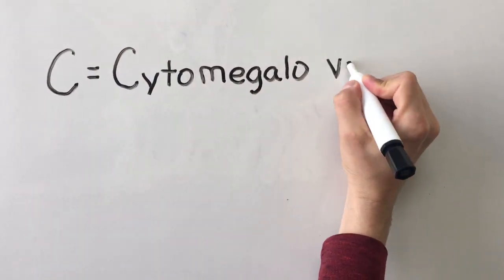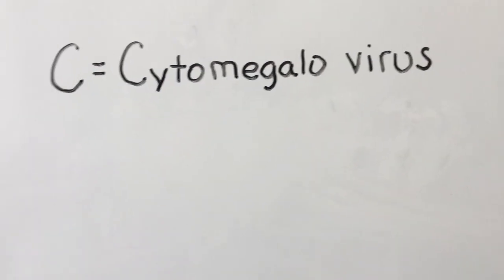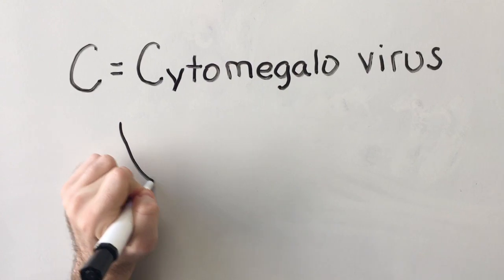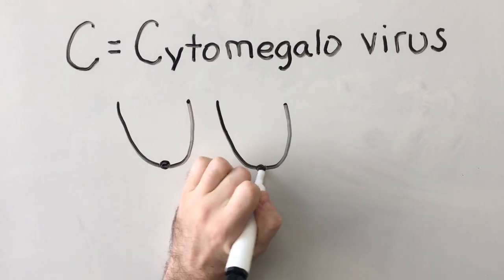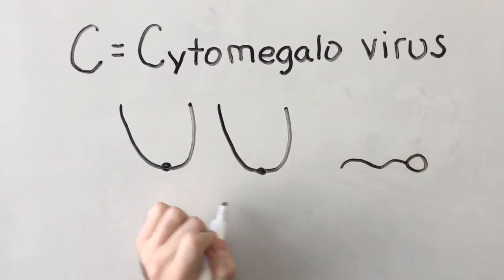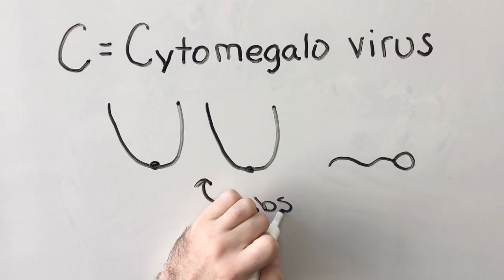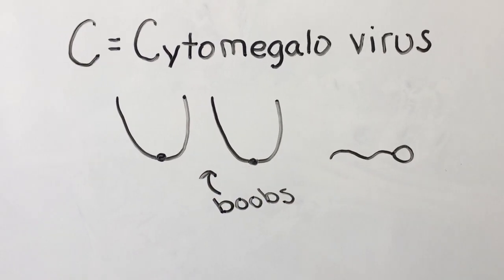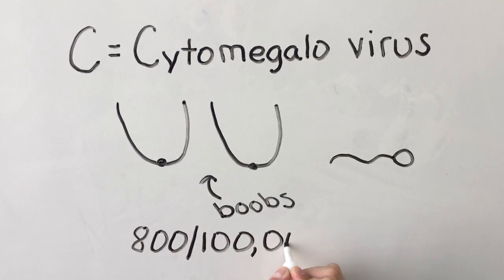Cytomegalovirus is more commonly known as CMV. It is a member of the herpes family of viruses and can be transmitted transplacentally during pregnancy or postnatally via breast milk from the infected mother. CMV occurs in 800 out of 100,000 live births in the United States, or 1 in 150 children. This is the most common of the TORCH infections.